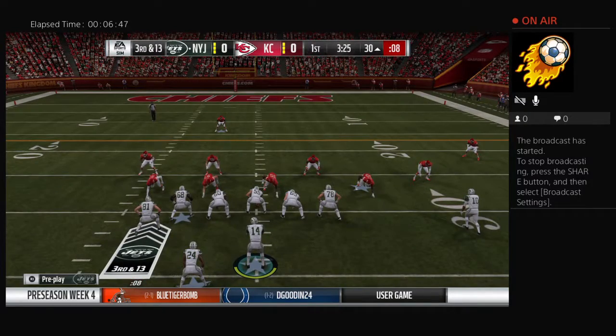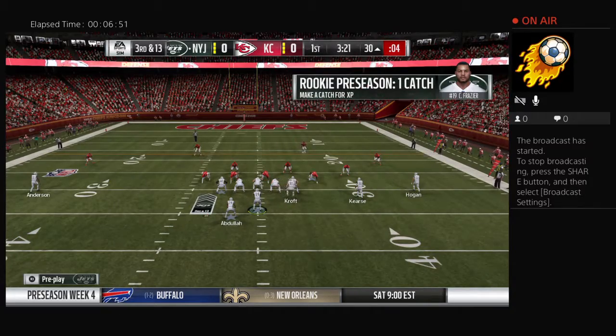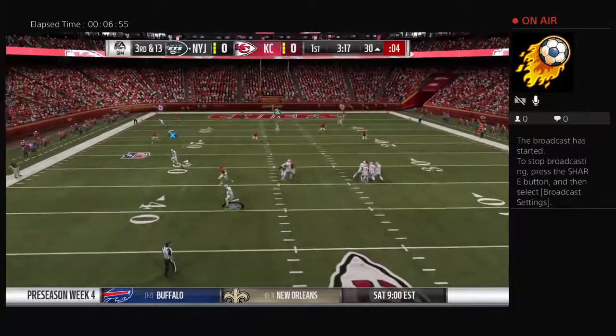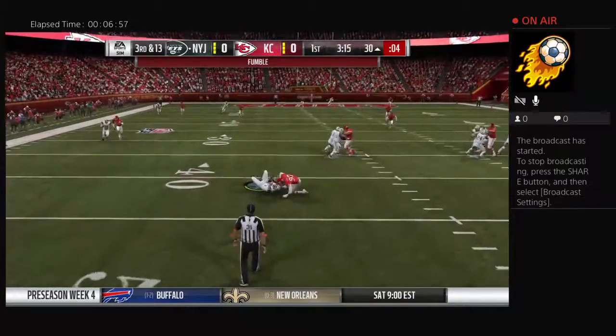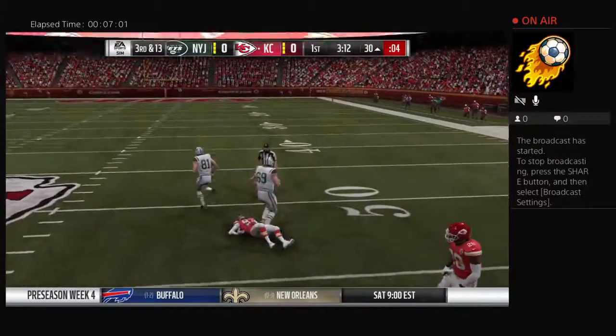All right, here we go. Blue 90. Blue 90. Off of play action, Darnold rolling to his left. Nowhere to go here. He lost the football. And I think the Chiefs have it. They do.